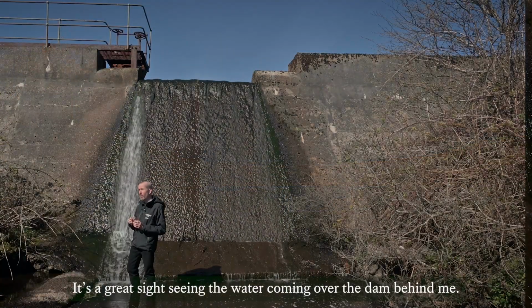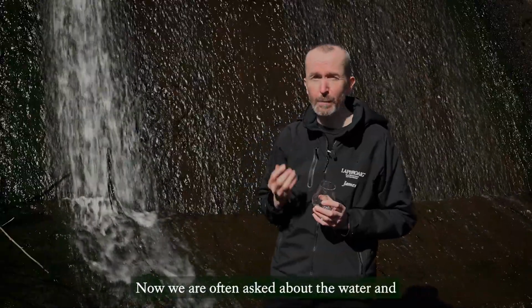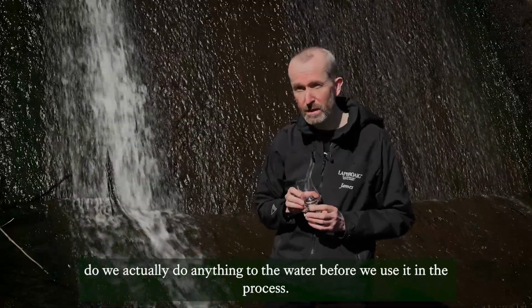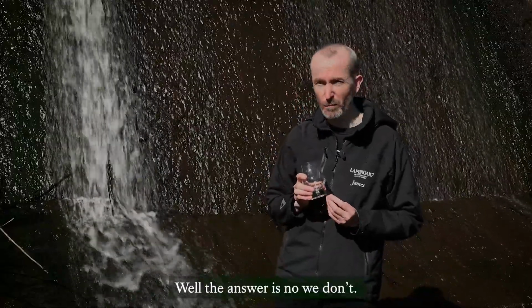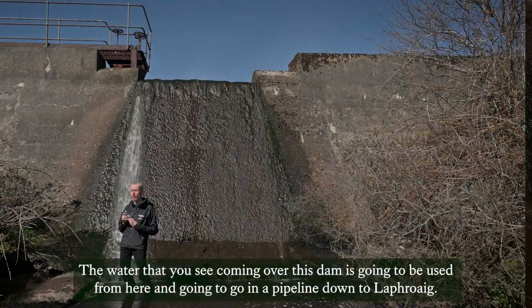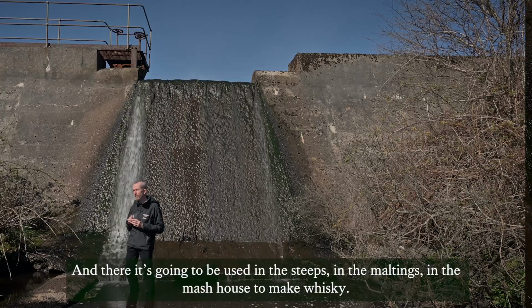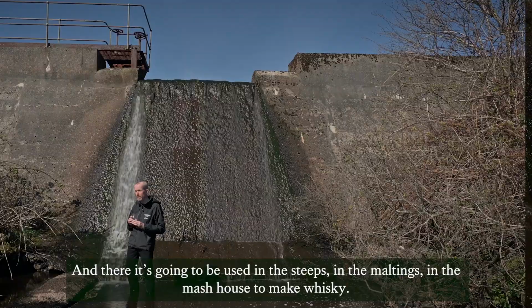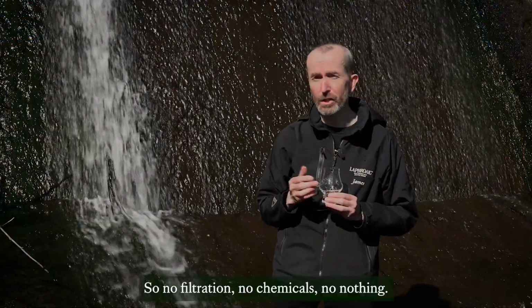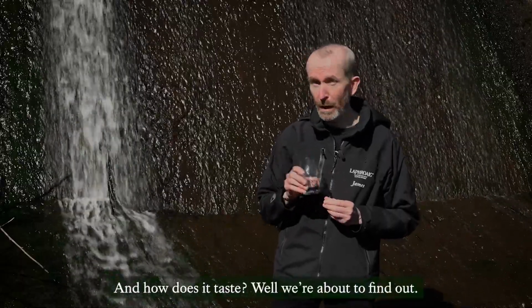So it's a great sight, seeing the water coming over the dam behind me. Now, we're often asked about the water and do we actually do anything to the water before we use it in the process? Well, the answer is no, we don't. The water that you see coming over this dam is going to be used from here. It's going to go in a pipeline down to Laphroaig. From there it's going to be used in the steeps, in the maltings, in the mash house to make whisky. So no filtration, no chemicals, no nothing. So how does it taste? Well, we're about to find out.